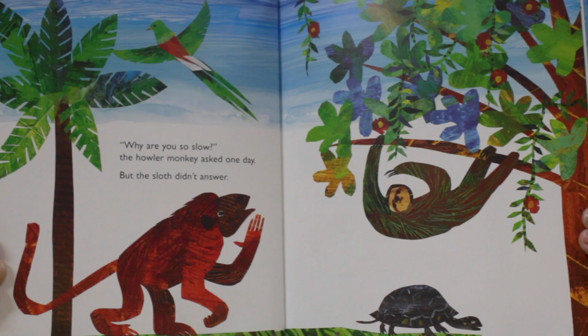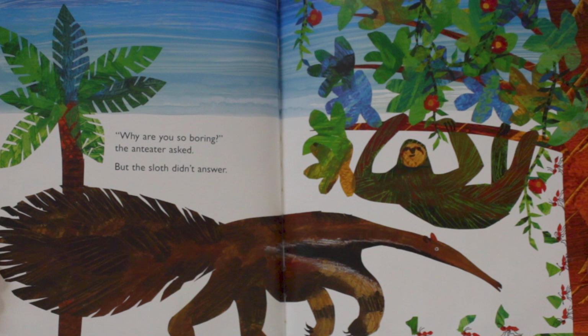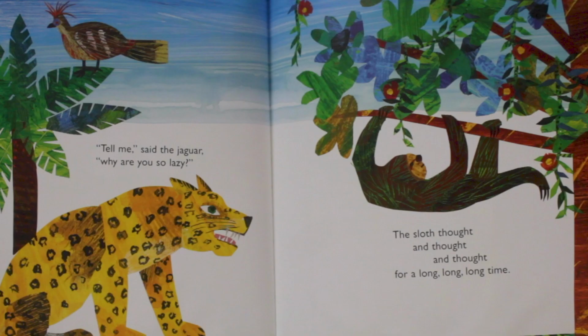Why are you so slow? The howler monkey asked one day, but the sloth didn't answer. Why are you so quiet? The caiman asked, but the sloth didn't answer. Why are you so boring? The anteater asked, but the sloth didn't answer. Tell me, said the jaguar, why are you so lazy? The sloth thought and thought and thought for a long, long, long time.